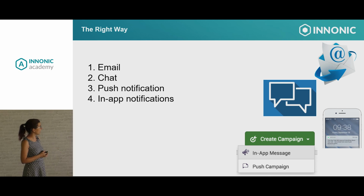And how to communicate these messages? Basically, there are four most frequently used ways to do so. The first is email. Well, we all use email for communications every day, with customers, with relatives, with everyone basically. There are advantages and disadvantages of sending emails.